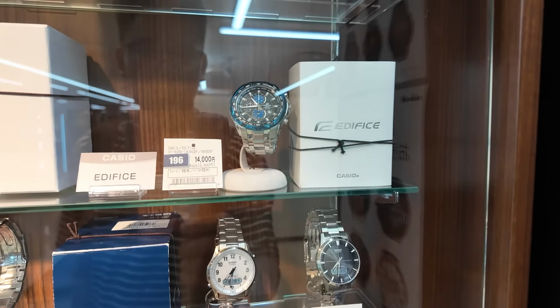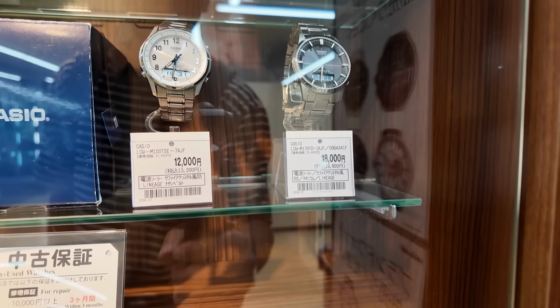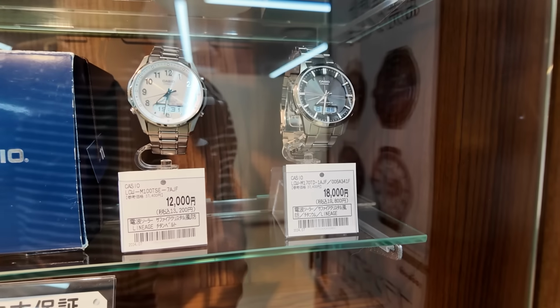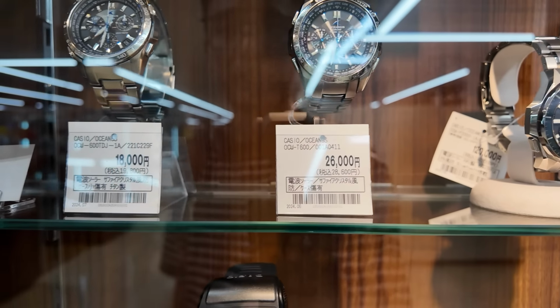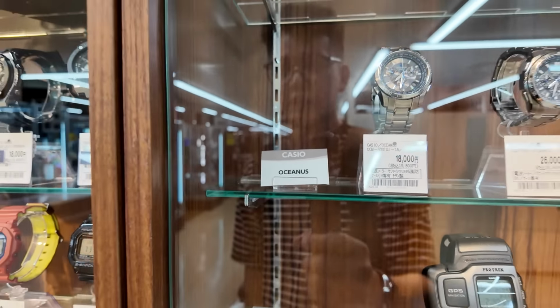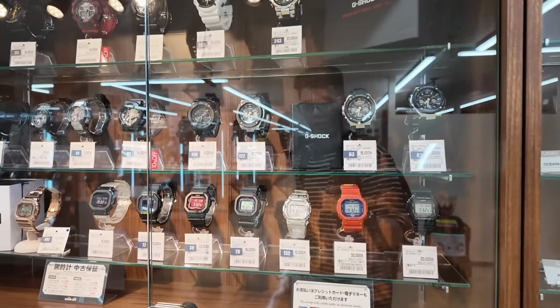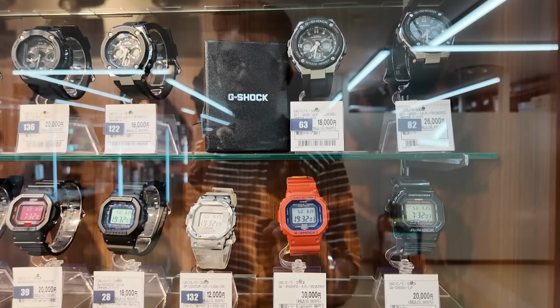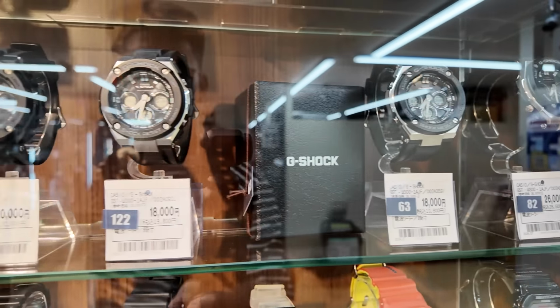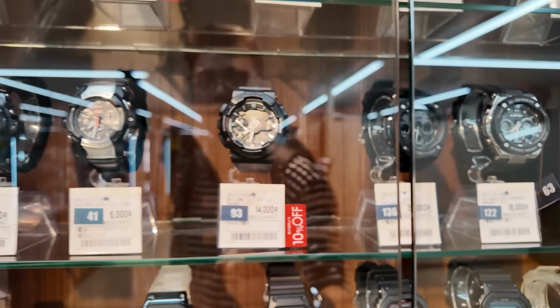For our Casio friends out there, here you go. What is this? LCW 12,000 yen. Oceanus at 26,000 yen, down to 18,000 yen. Okay. And then for our G-Shock friends out there, here you go, guys. This is a wall of G-Shock. Right here. So you just have to pick your own poison.